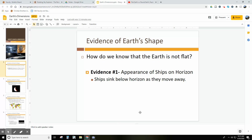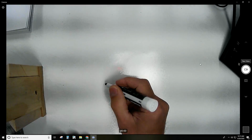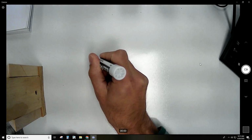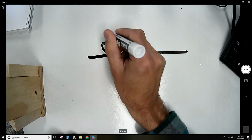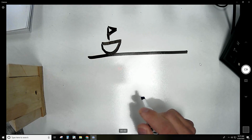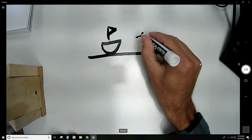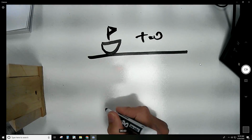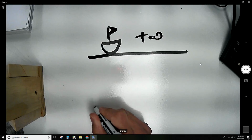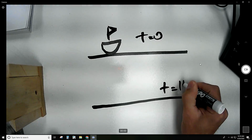Now, the best way to describe this is just by sketching it out. So I have here my whiteboard, and imagine, okay, here's the horizon, and we have a ship that's on the horizon going and sailing out away from you. So there's my really lame looking ship. Okay. Now that's at time zero. So time equals zero. So let's say about an hour goes by. You're still watching that ship. The ship is slowly sailing away from you. And this is time equals 1 hour.